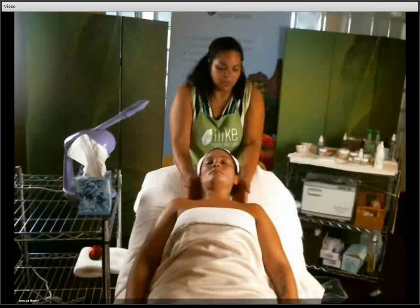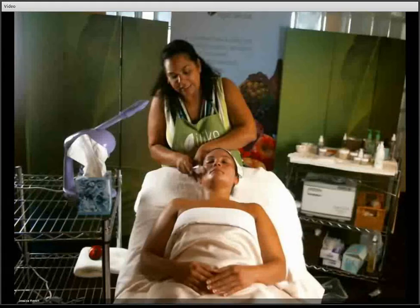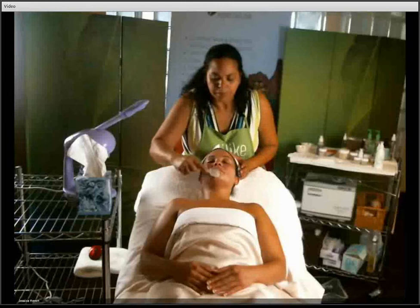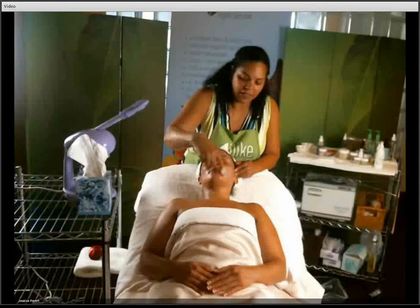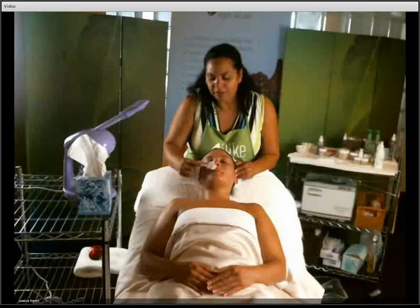Okay, so let's go ahead and use the brush next. All right, you'll simply want to wet the tip of the brush before you start your brushing. A few seconds, covering the full area. And doing the polishing helps to lift away the dead skin cells that were loosened up by the peel, and it provides this beautiful glow to the skin.